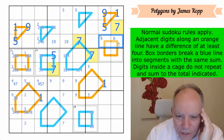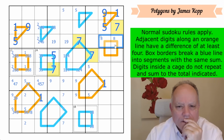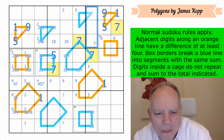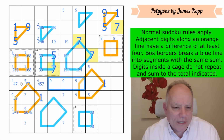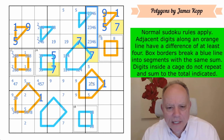This is 8, 2, 8, 3 or 8, 4. 1, 5, 7, 8. These are from 2, 3, 4, 6. Ah, so this digit sees 5 in one of those places and 9 in one of those. Actually, it sees 4, 5, 7 across and 9 in one of those. So this is 2, 3, or 6. These are from 2, 3, 4, and 6, and that's now a quadruple.